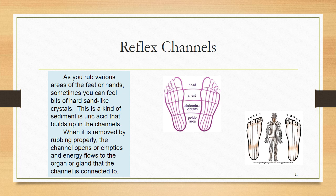For example, the large toe and all of the toes to some degree correspond or reflex to the head. The arch of the foot reflects or corresponds to the spine. The middle of the foot corresponds to the trunk and internal organs.